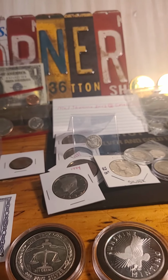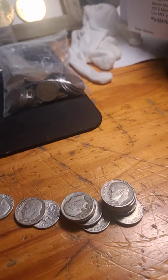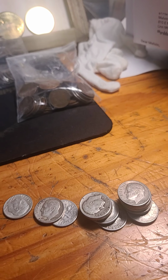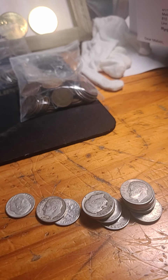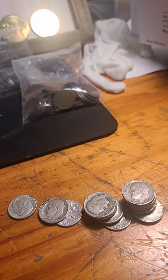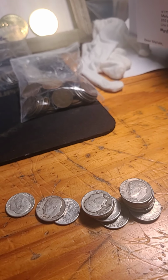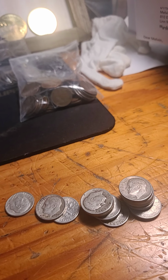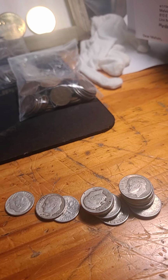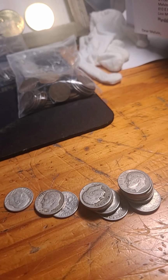And lot number seven, we have 20 dimes. There are some different dates in here. I seen a 46D and a 46S, I think there's some 52s, 63s, 64s. There's quite a few different dates. So there's 20 of them, and we have America Silver Patriot at $28.